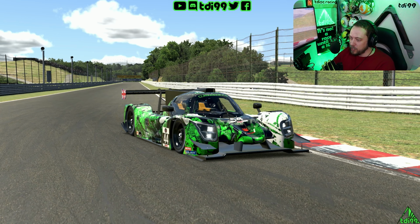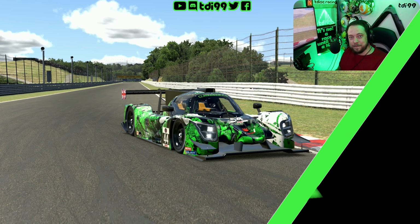Hi folks, LMP3 at Suzuka, the last one this season. So let's crack on with it.